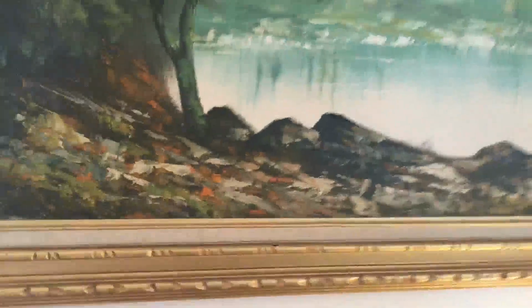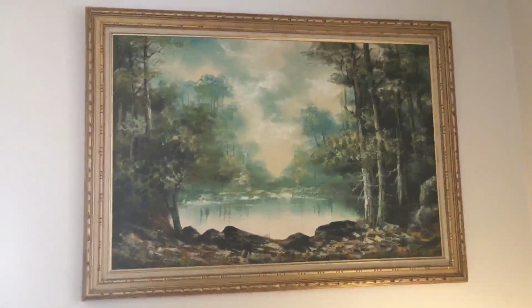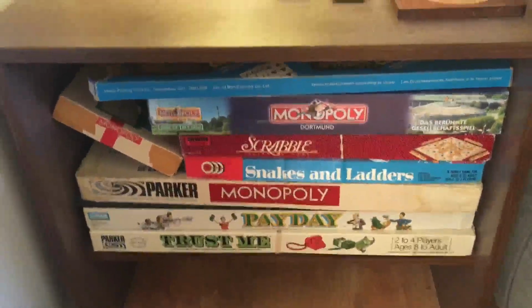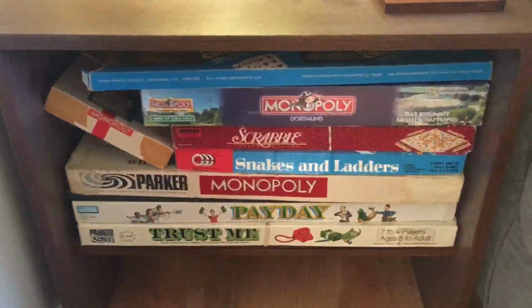I'm obsessed with the frame. I kind of want to put it in my bedroom, maybe. I don't know. I just love it. And then I got another vintage lamp down here. And then I'm not sure where this end table is from, but I have a bunch of vintage board games down there, which is really cool. It's a really old version of Monopoly.